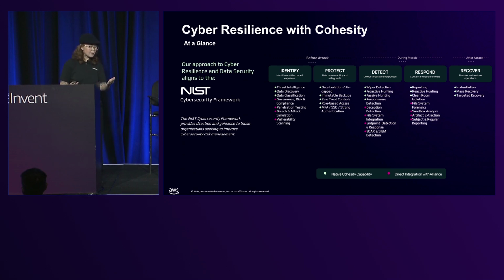But from a response standpoint, we have the ability to do things like file system forensics, sandbox analysis, going back to what we were talking about earlier with clean rooms. And we also have the ability to extract threat artifacts if you're gathering evidence for your security operations team. Because for most organizations, if you are dealing with an active security event, you're going to want to do a postmortem lessons learned to understand how the threat got into your environment and how you can better secure yourself in the future. And then, of course, recovery. And we have the ability to do instant recovery, mass recovery if you're working with a larger workload, and targeted recovery as well.